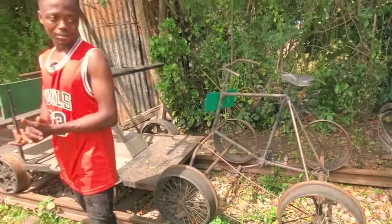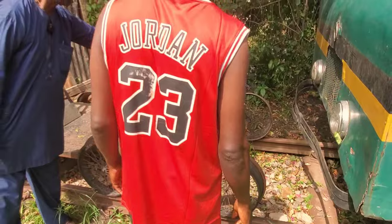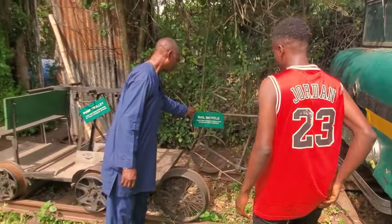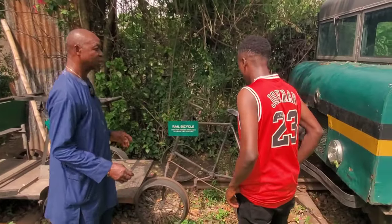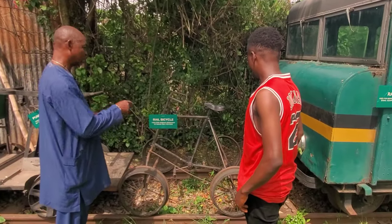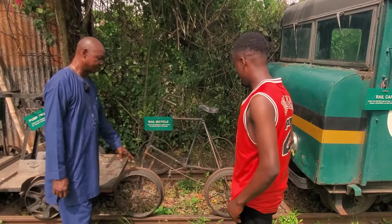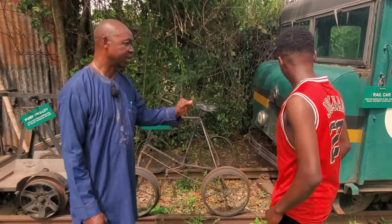Now this one is a rail bicycle. This rail bicycle is used for sending messages from one station to the other. You can just go and pedal. And that's the rail car.